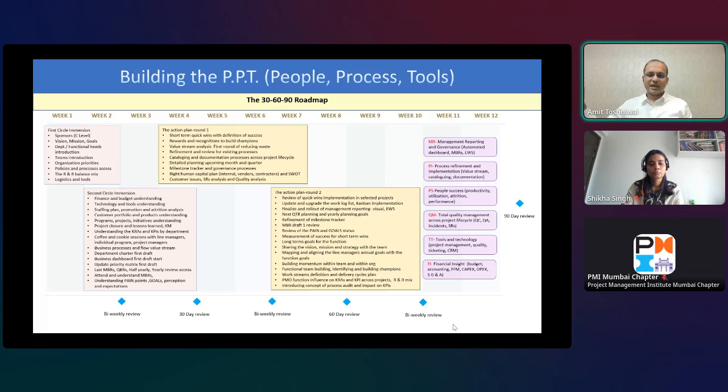Now, these are some of the work streams: MR, PI, PS, QM, TT, FI. These are work streams where you will have to build certain tools, techniques, and processes over the last 2 weeks to ensure that there's a sustainable model where people's headache is less, work is easier, and success is more.